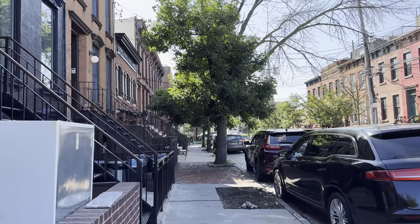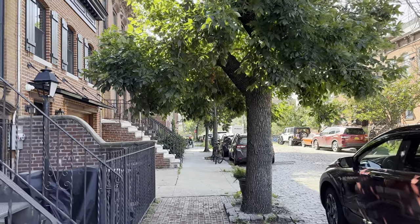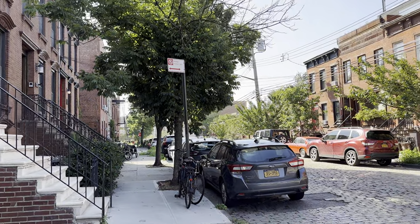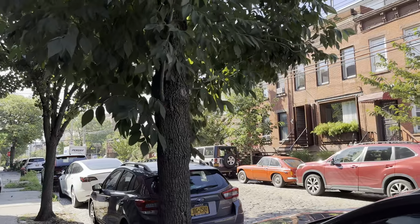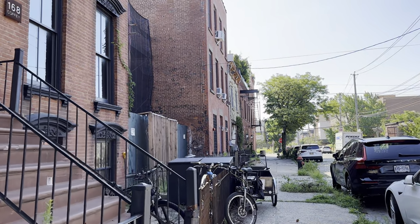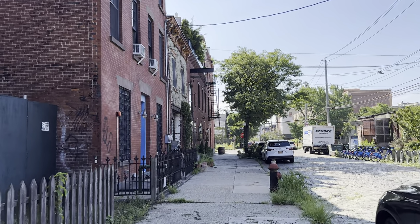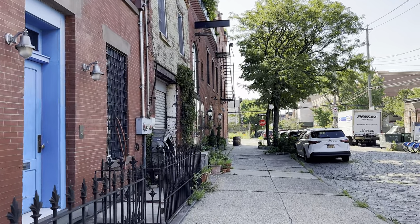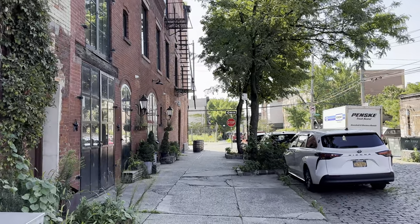The reason I chose to film early morning is because now the temperature is a bit subtle. Later this afternoon, the temperature will be around 96 or even reach 100 degrees and it would be impossible to film. But it's a gorgeous day to film. On Van Buren Street, you will find more business places such as groceries, restaurants, and other stuff.